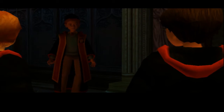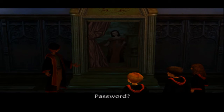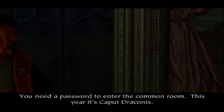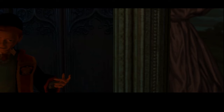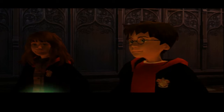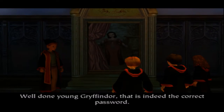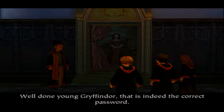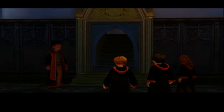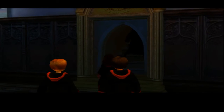Gather round here. Password? You need a password to enter the common room. This year, it's Caput Draconis. Caput Draconis. Well done, young Gryffindor. That is indeed the correct password. Thanks, Harry.